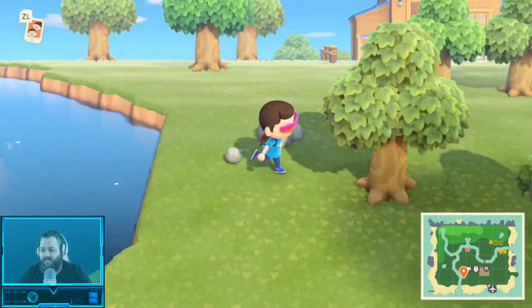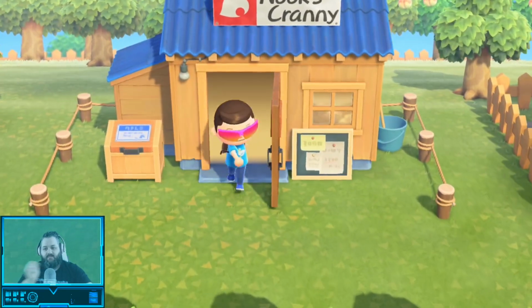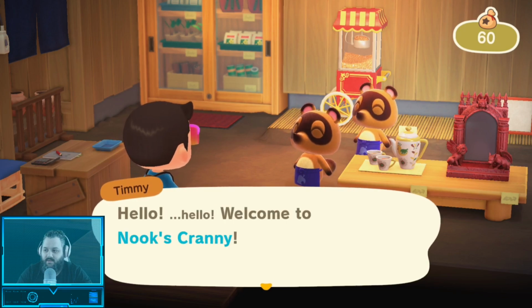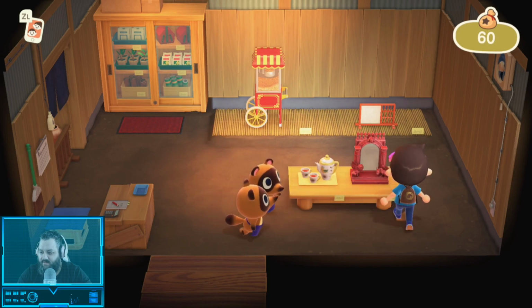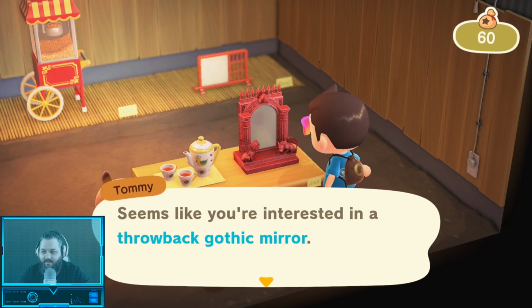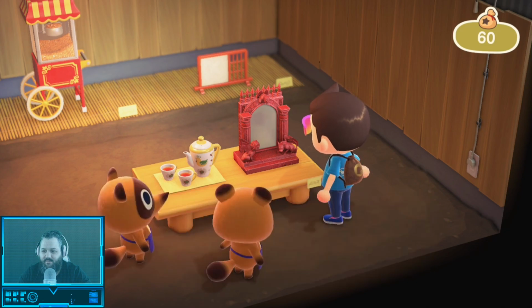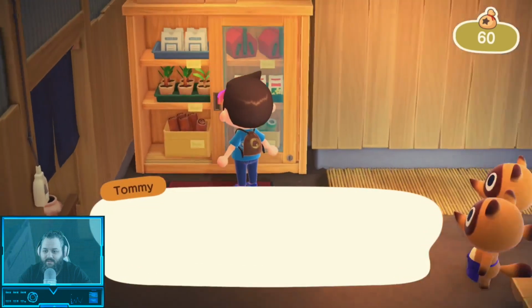So yeah, what I did last night, I completed the interior and exterior requirements for the three homes. 10,000 bells. Oh, I'm broke. Look at that little tea set. What is this, like a demon? What is this? Throwback gothic mirror? That's scary. I'll buy it anyway. I mean, not now because I don't have the money, but there's a popcorn machine? Definitely buying that. Who doesn't like popcorn?